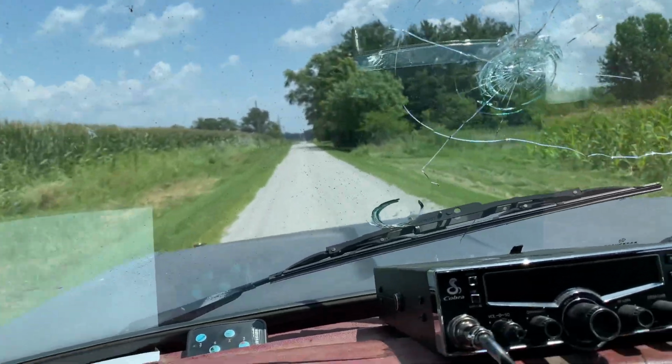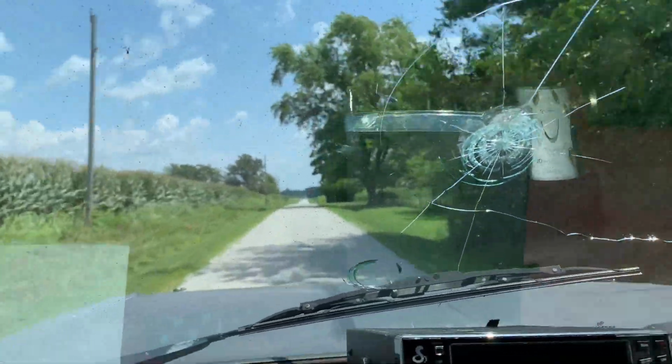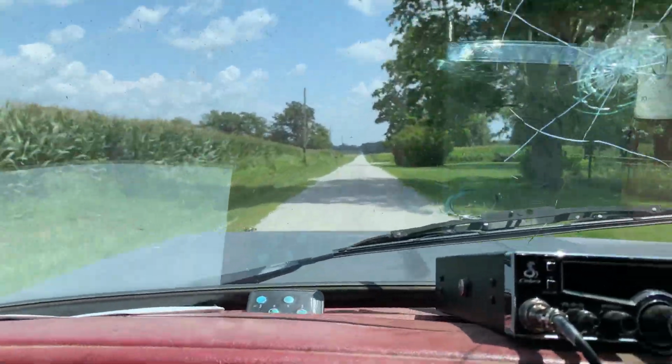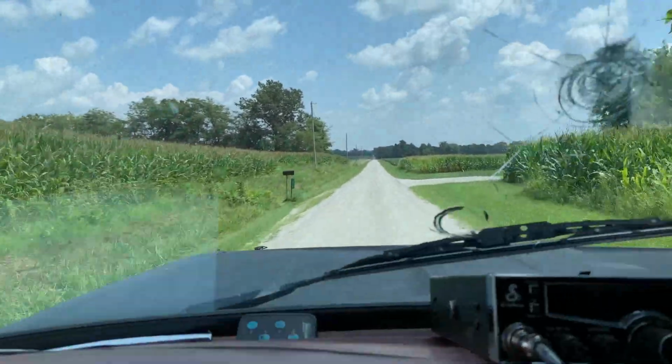Basically, long story short is if it doesn't cooperate pretty quick, then it's probably going to end up getting towed to my house just to save running back and forth.